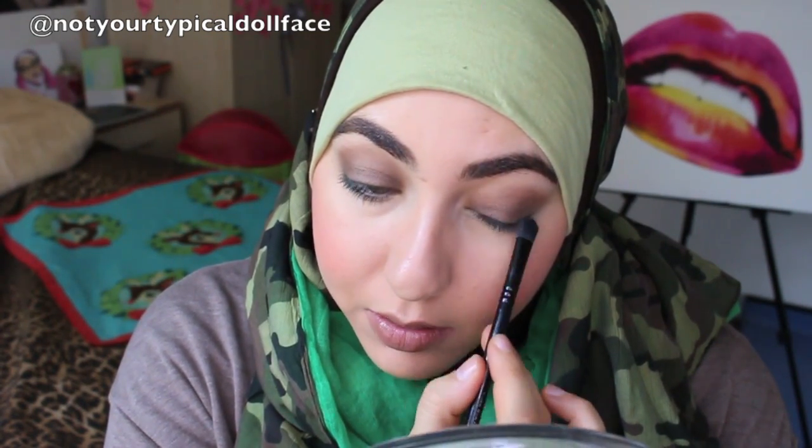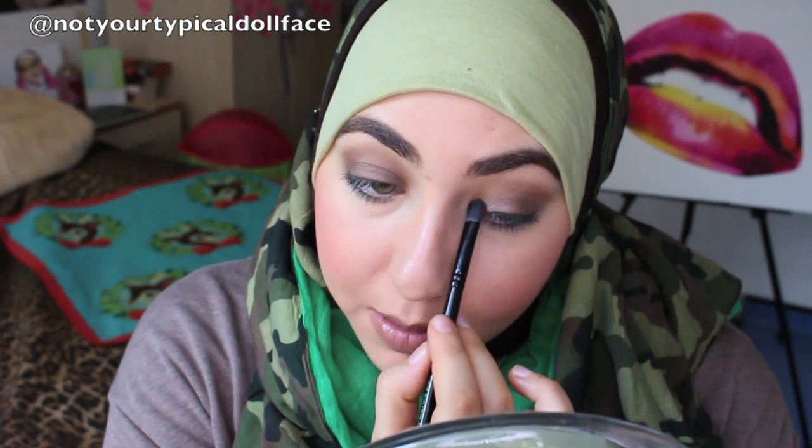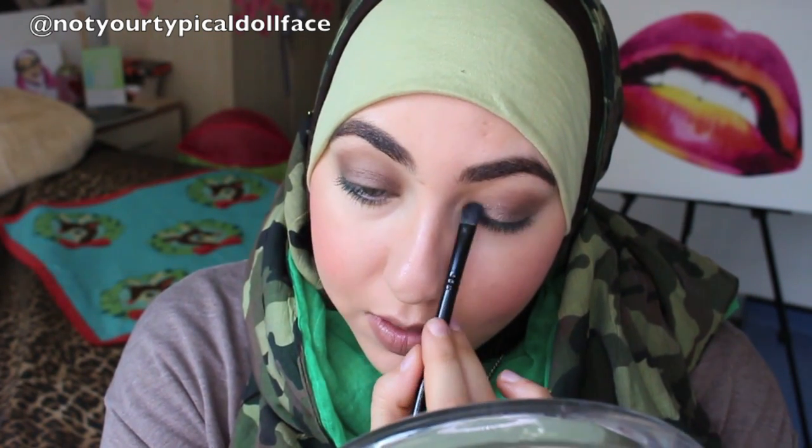Oh, and also if you see green eyeliner underneath my eye already, I'm going to clean that up in a second. It's because I ran out of eye makeup remover last night, and so I scrubbed and scrubbed and scrubbed my eyes, but there's still a little bit that remains.